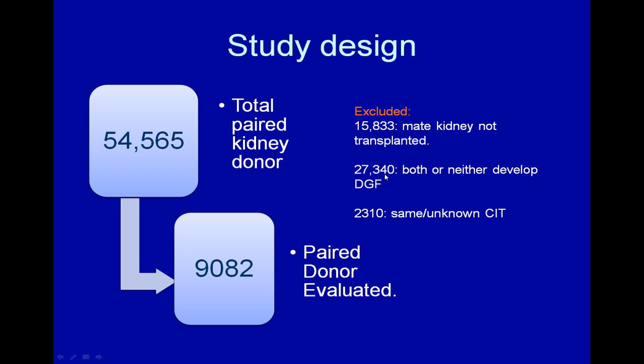27,340 paired kidney donors were excluded because either both or neither developed delayed graft function, and 23,110 paired kidney donors were excluded from the study because either they had the same cold ischemic time or they had unknown cold ischemic time. So out of 54,565, there were 9,082 paired donors that were evaluated.